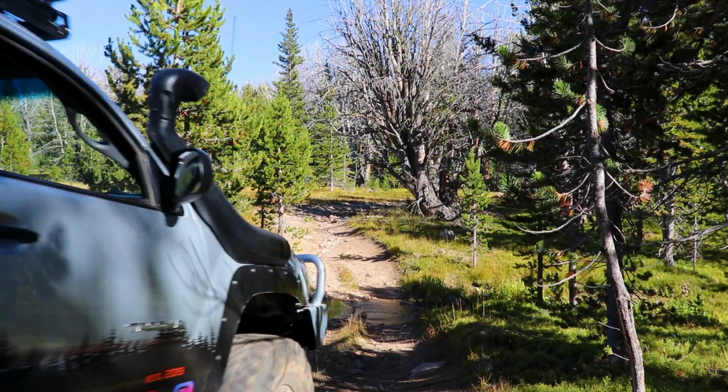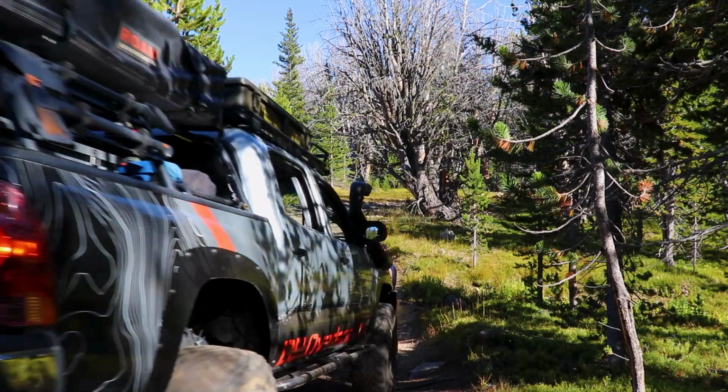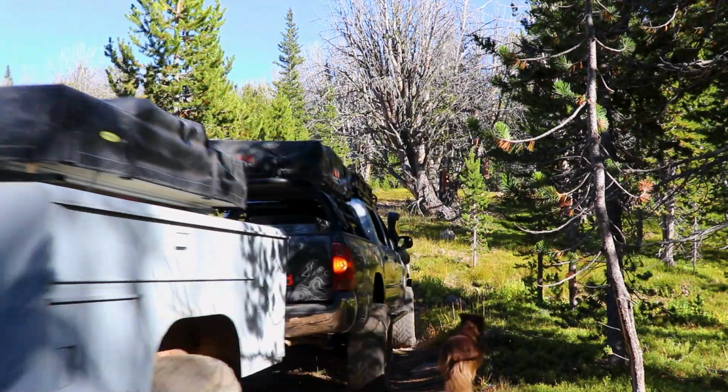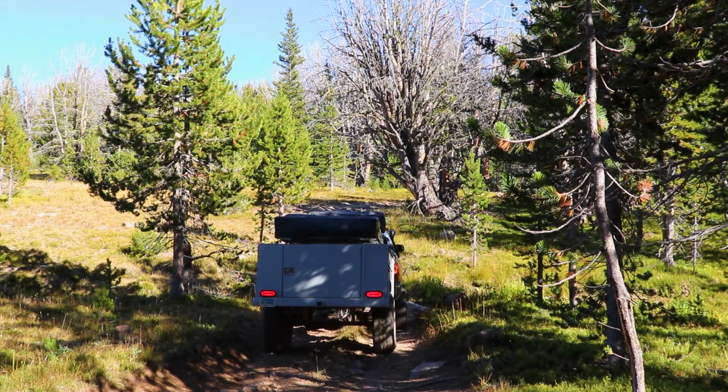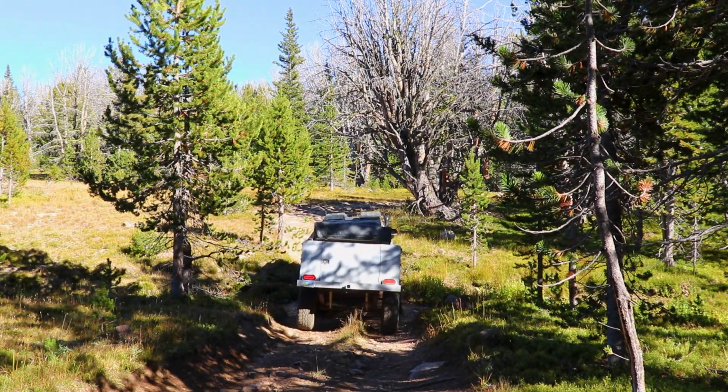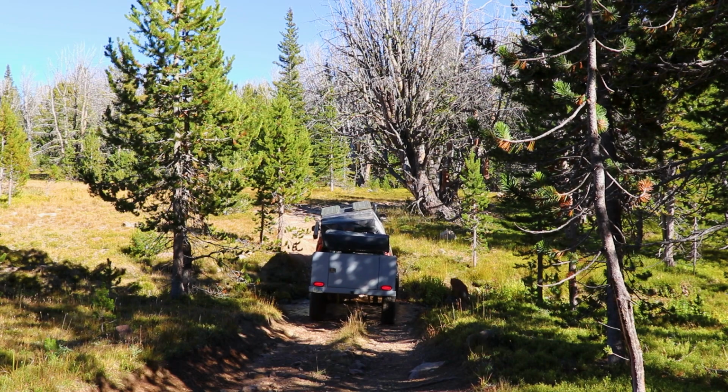A few more miles down the road, we found ourselves coming to a nice little area that had a creek flowing through it. We decided to take a lunch break and stretch our legs for a bit, since we've been in the vehicle for about 5 hours now.